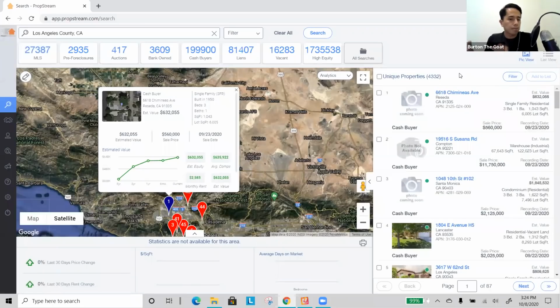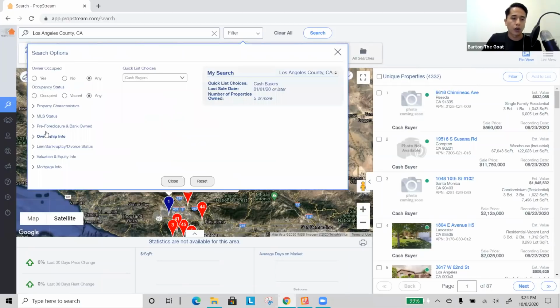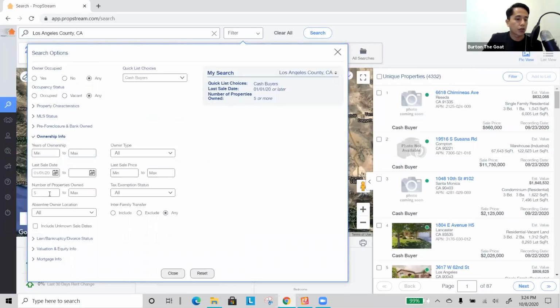So rather than, again, especially out here in Los Angeles, where you get a lot of people buying properties in cash because they don't want to get a 30-year note, totally understandable, I can now separate those cash transactions, and look for the ones that are buying 4, 5, 6 properties, and they have bought 4 or 5 properties. So that filter is right over here. It's the number of properties owned.